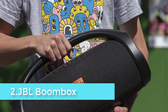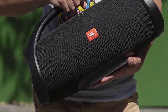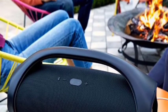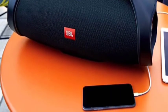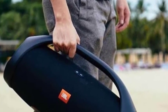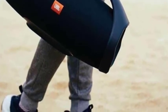Available in black or forest green models, the boombox is a hefty cylinder with a large built-in handle for carrying it around. At 10.0 by 19.5 by 7.7 inches and 11.6 pounds, you probably don't want to carry it for extended periods of time. The boombox has an IPX7 rating, meaning it can be submerged in up to a meter of water for a short period of time, so it can definitely be used by the pool and you don't have to worry about forgetting it outside in the rain.